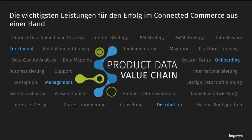Exactly. The product data value chain, product enrichment, data management, distribution, these are the focal points we mentioned before. Underlying in the background, there are various partial tasks that are needed for the business transfer. We implement data governance processes. We consult you and support you with your PIM DAM strategy, do data analyses for you, and this is all in line with the tasks to be performed along the value chain.